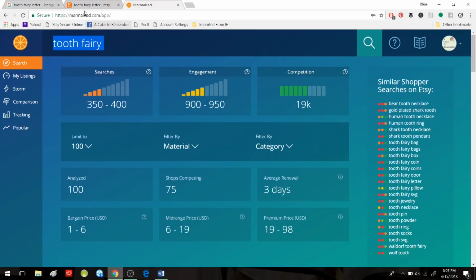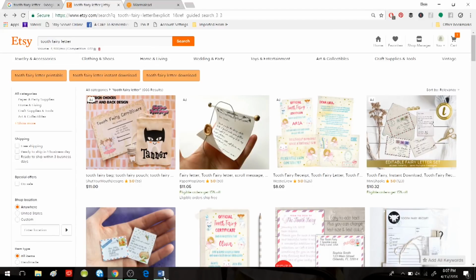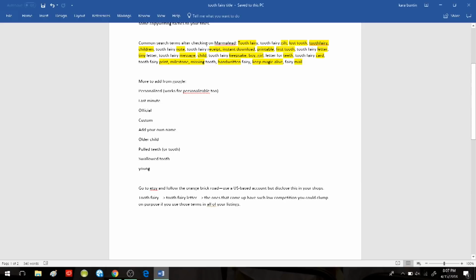So what I did is I went through and made a list of all of the words I got from Marmalead, all the words I got from Google, and all the ones I got from Etsy going down the little orange bricks.